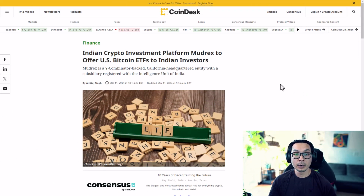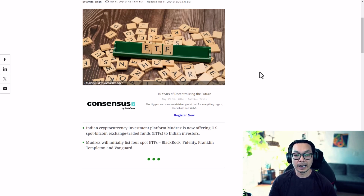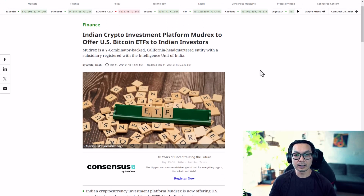And on that same note, with the Bitcoin ETF inflows, there's an article from CoinDesk: the Indian crypto investment platform Mudrex is going to offer the US Bitcoin ETFs to Indian investors. Right now, they're just going to be offering the four major ones from BlackRock, Fidelity, Franklin Templeton, and Vanguard. I think this is going to be a really good trend for Bitcoin and these ETFs.